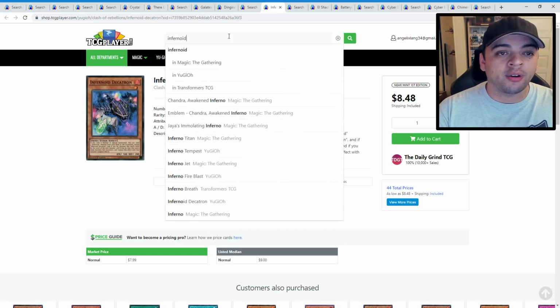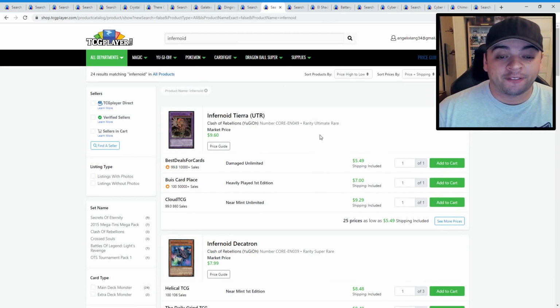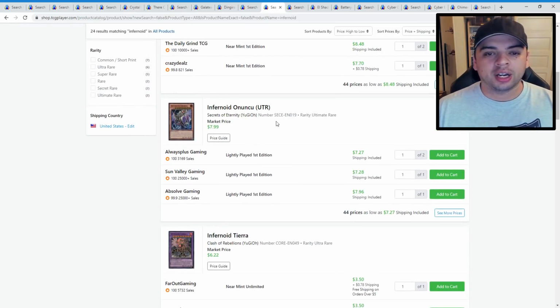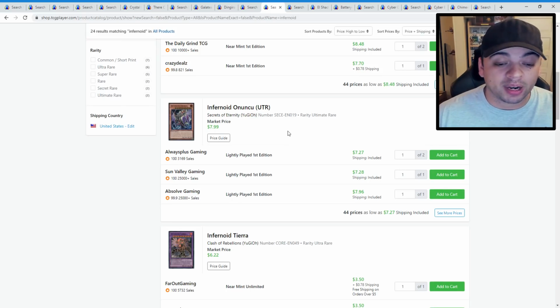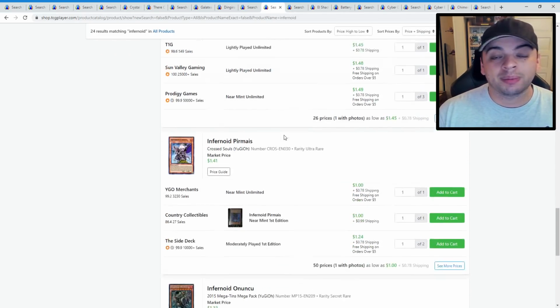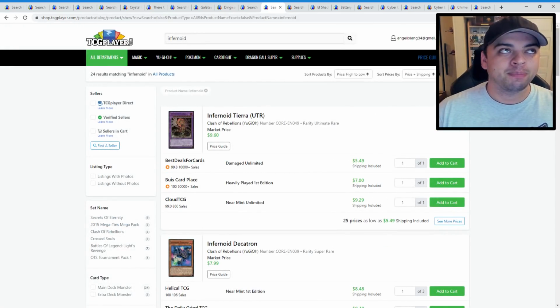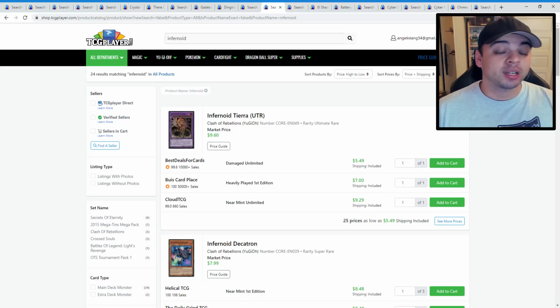In fact, looking at all Infernoid cards, they might be going up in value. So if you're looking to pick up Infernoids like Tierra Ultimate Rare, unlimited versions are about $9, which is kind of cheap, to be honest with you. Unknownku, another Ultimate Rare, is roughly $7, a little under its $8 price point. You might want to jump on this fast because I don't think these cards are going to stay that low for that long. Infernoids are literally the perfect answer to ORCUST. ORCUST, I still think, is the best deck in the meta, but Infernoids answer that deck perfectly.